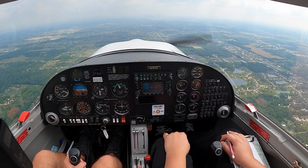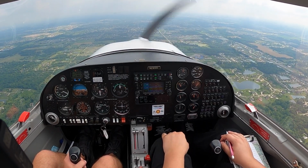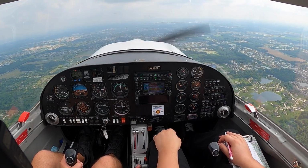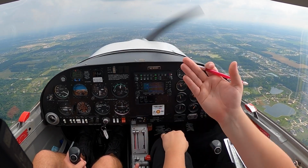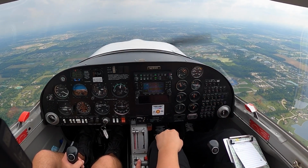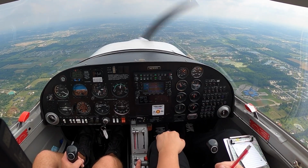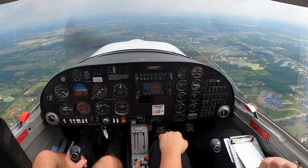Got your speed down. Okay, so then power for altitude. Yep. Alright, so now once you're pretty established here, about 57 and 25, I want you to look outside and get an idea of what that picture looks like, because you need to be looking outside. So we're just trying to get an idea of what this looks like, and looking down and referencing our instruments.